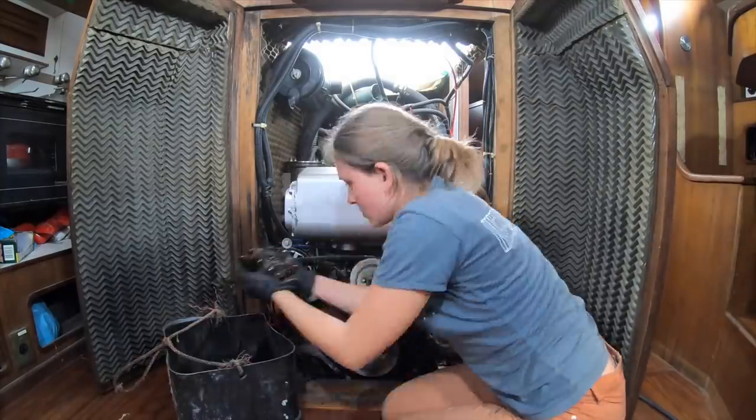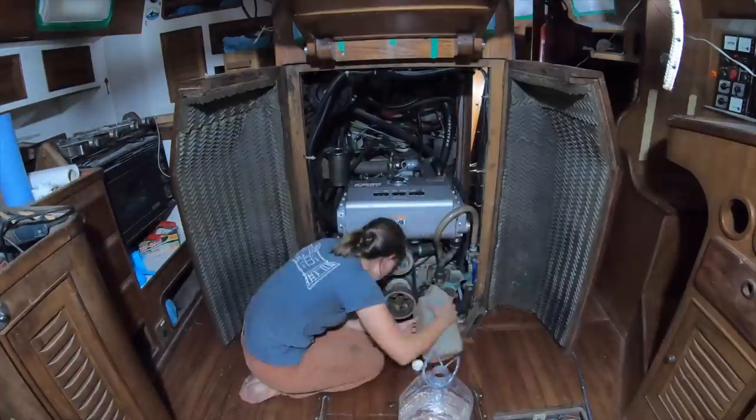We closed the top of the engine room. I don't know if you noticed, if you have good eyes, that in the beginning of the video clip we had the hatch on the top of the engine room open, and by the end we had it closed. Yeah, it was a milestone for us.